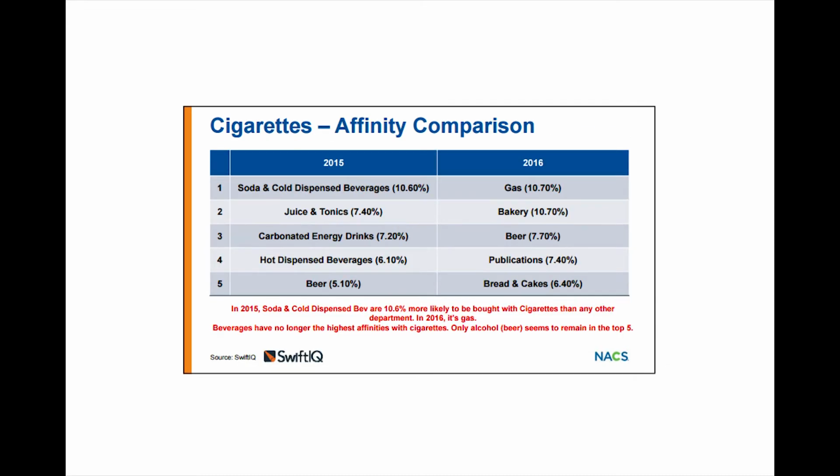Now let's look at the cigarette affinity comparison. This is another data point that we got from SwiftIQ. It appears that people were flush with money in 2015. They purchased high-margin items from us with their cigarette purchases. Now, these affinities were very profitable items to us. If you look at the 2015 side, they purchased things like soft drinks, juices, energy drinks, hot dispensed beverages.